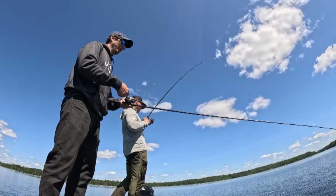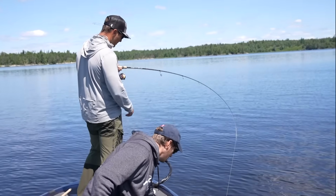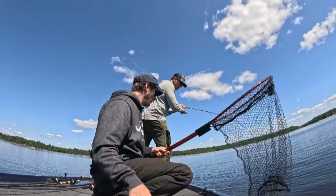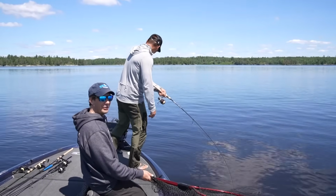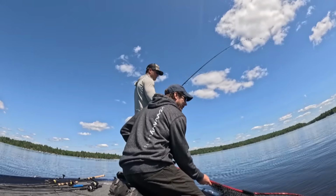Yeah, I'm going to be getting the net on this thing. All right. Water clarity is super dirty, so we're throwing a little underspin jig with a small downsized swim bait on it. That's a big walleye. That's a big one. Holy cow! This is a big one. These are the ones that we're after. That's a Rainy Lake special.